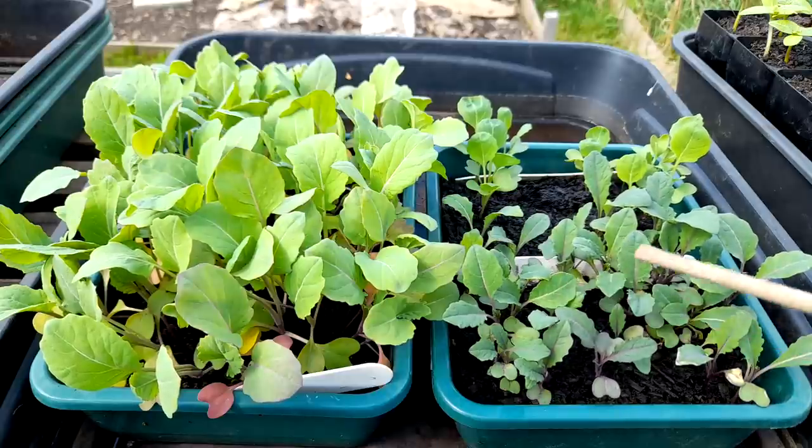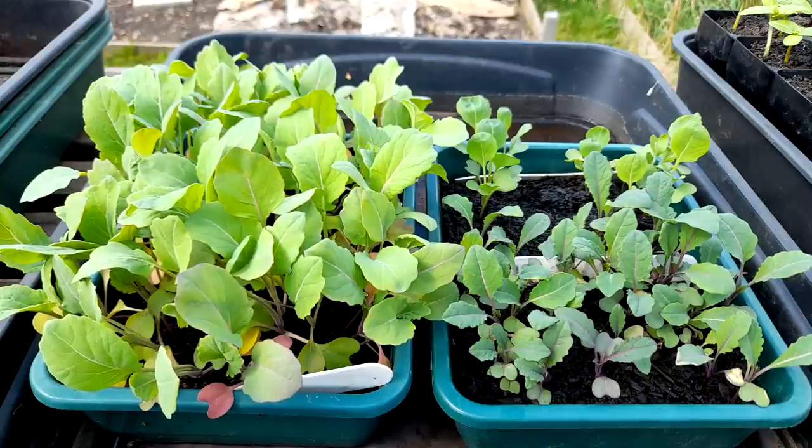I think some of these will be going to the plant sale at Hanwell Carnival to sell in a couple of months' time. But before that, they need to be potted on. So that's what I'm going to get on and do.